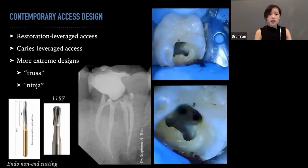Additionally, what also helps is an endo non-end cutting burr. It's very common to see it listed as a pulp shaper burr or the endo Z burr. Nonetheless, the importance of it is that instead of being this large round burr, which can make these round cuts into the walls, it has this nice slim shank, usually about a 0.16 diameter.